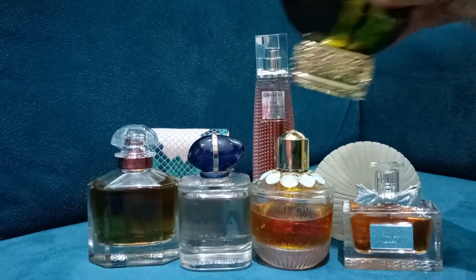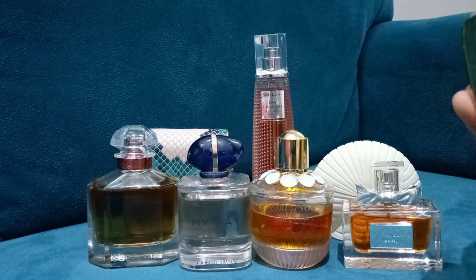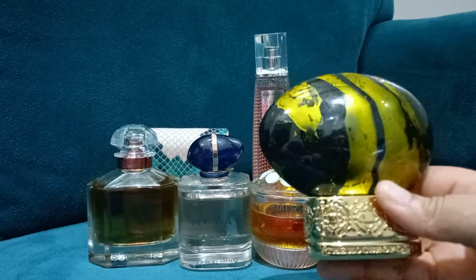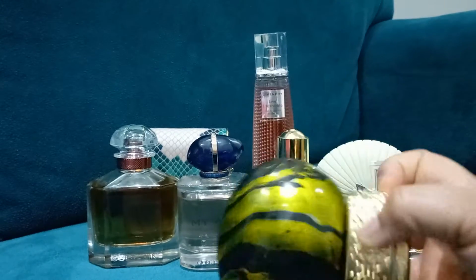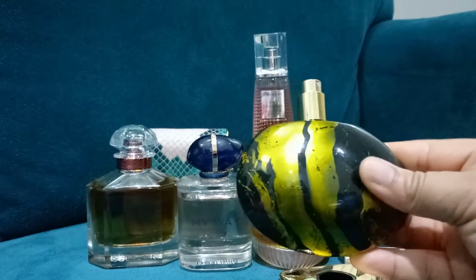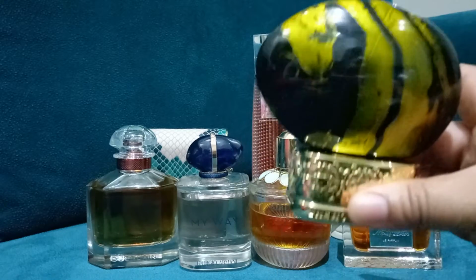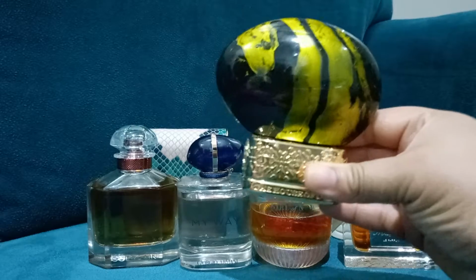All right, now I have from the House of Oud, and this one is called Date Delight. So the House of Oud has this signature design for most of their fragrances. It has the gold cover. This is actually supposed to be the cover. So the bottle is in this hand painted egg-shaped bottle, and then the gold cover acts as the base. So it's really pretty, absolutely stunning.